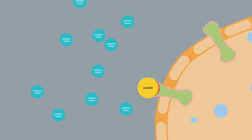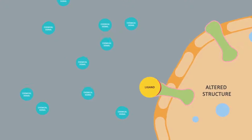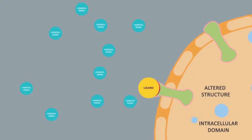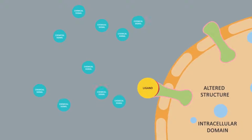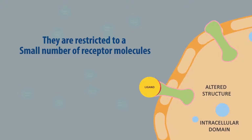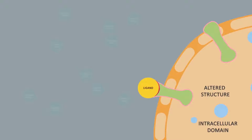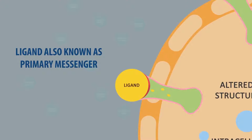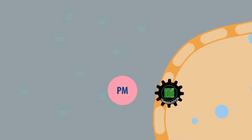The interaction of the ligand and the receptor alters the tertiary or quaternary structure of the receptor, including the intracellular domain. These structural changes are not sufficient to yield an appropriate response because they are restricted to a small number of receptor molecules in the cell membrane. The information embodied by the presence of the ligand, often called the primary messenger, must be transduced into other forms that can alter the biochemistry of the cell.